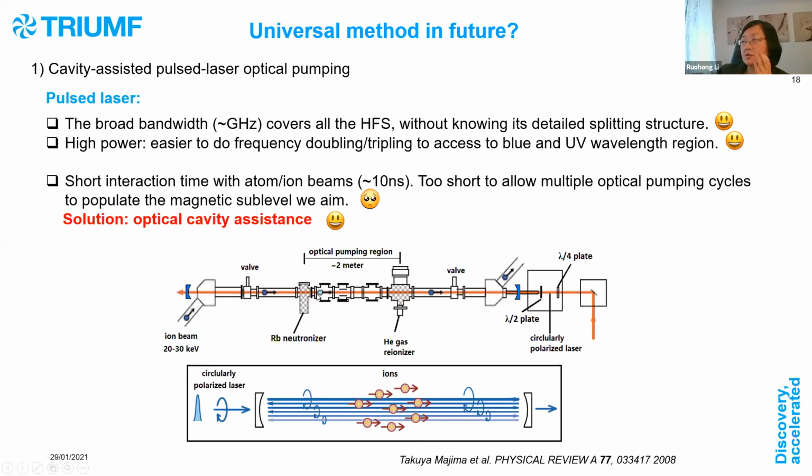So we build a cavity with the laser. The laser pulse will reflect back and forth within this cavity. Because the speed of light is much faster than the speed of the ion beam, when the laser pulse returns, it still illuminates the ions in flight. In this way, the total effect is like the laser pulse being stretched inside this cavity, so it will significantly increase the interaction time.